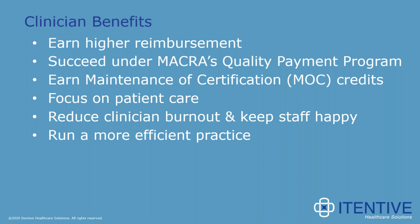Another big one with providers is earning maintenance of certification credits. Several medical boards award clinicians in NCQA practices MOC credits, reducing that burden on your clinicians to take any additional activities or education. This also is a great segue into reducing burnout.